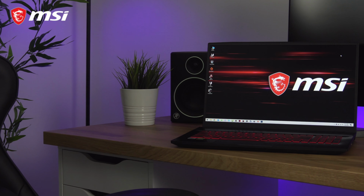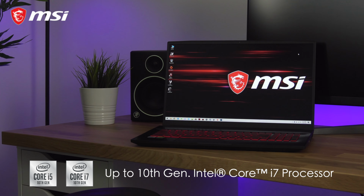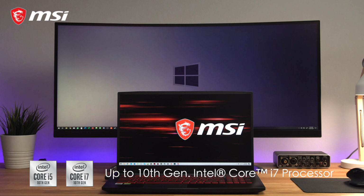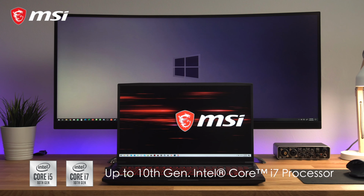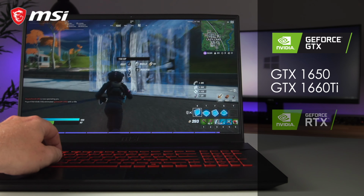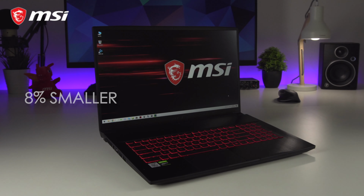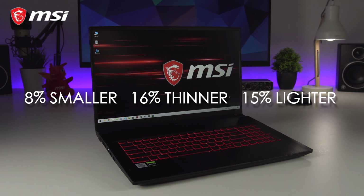This is the new GF75 Thin 10 gaming laptop equipped with Intel's latest 10th gen i5 or i7 processor, giving a boost of up to 15% over the previous 9th gen chips, and comes with various graphics cards including the NVIDIA GeForce GTX 1650 and 1660 Ti or RTX 2060. The GF75 is 8% smaller, 16% thinner and 15% lighter than the average gaming laptop.